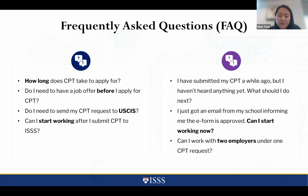For example, if your CPT start date is June 1st, again, I'm using June 1st as an example, and you receive the CPT I-20 on May 27th, you have to wait until June 1st to start your employment.